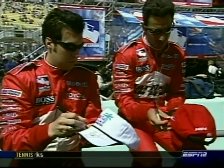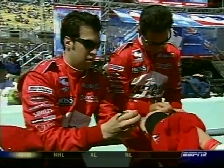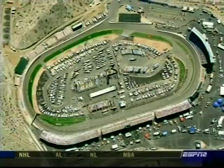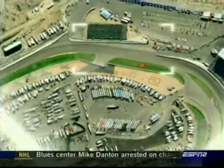The first race at Homestead, Miami, and a new teammate for Helio Castroneves in the person of Sam Hornish. On the closing lap, Dan Wheldon was leading, and the Penske cars went high and low and took first and second. And then on the last lap, Sam Hornish made his move and edged out his teammate in the first win for his new team.